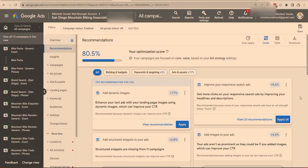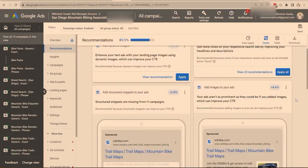Ask yourself, is Google just trying to get me to spend more money? Yes or no? Is this a good optimization for my client? Does this align with their mission statement, with their values? And that's really the 2 questions that you need to ask yourself. And please, please, please do not just apply all ever. If you take one thing away from the series, do not apply all.